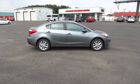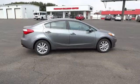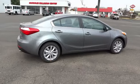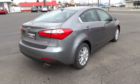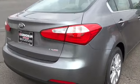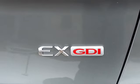The 2014 Forte. If you're looking for a trendy and feature-laden compact sedan, the Kia Forte is for you. It offers an exceptional combination of innovative design, high-quality engineering, and outstanding value, and is priced below $20,000. This vehicle has less than 100 miles.